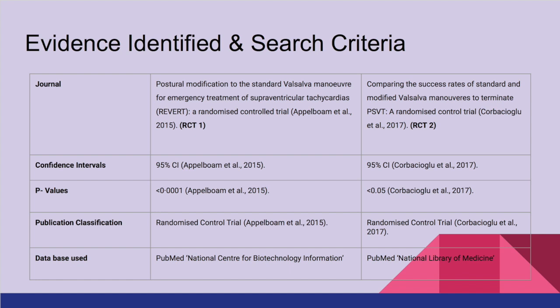We've named this RCT2. As you can see in the table, both randomised controlled trials had a confidence interval of 95%. The p-value of randomised controlled trial 1 is less than 0.0001 and the p-value of randomised controlled trial 2 being less than 0.05. The p-value indicates statistical significance, with a smaller p-value demonstrating stronger evidence against the null hypothesis.